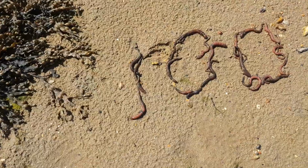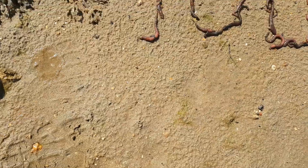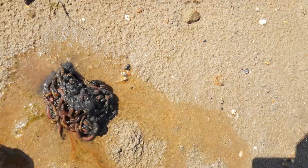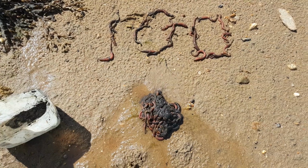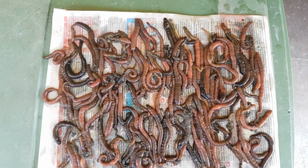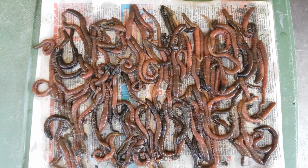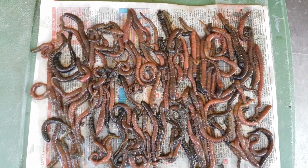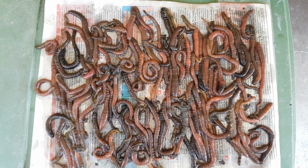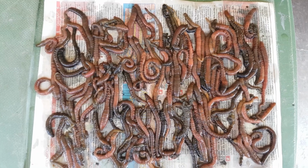Worms. And that is what 100 worms looks like. 100 worms ready to put a bit of paper on the top and go in the shed. I might take them out later or in the morning. If you're anal enough to count them, I've counted them 3 times, so it's 100.